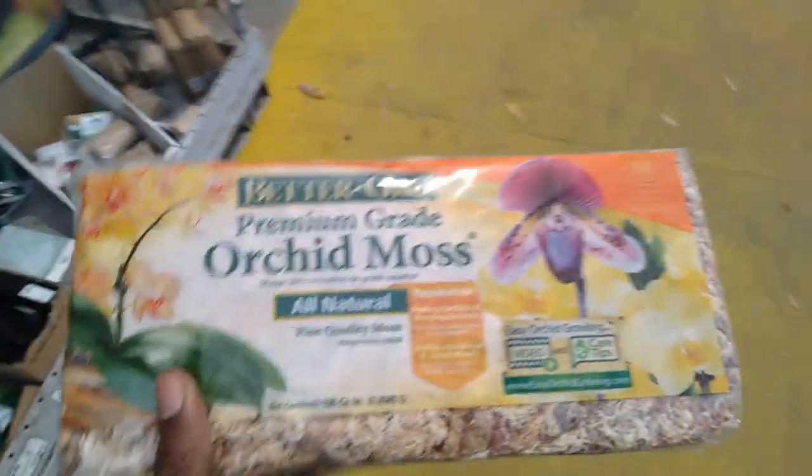I thought about using the potting mix, but I am trying to stray away from the potting mix.